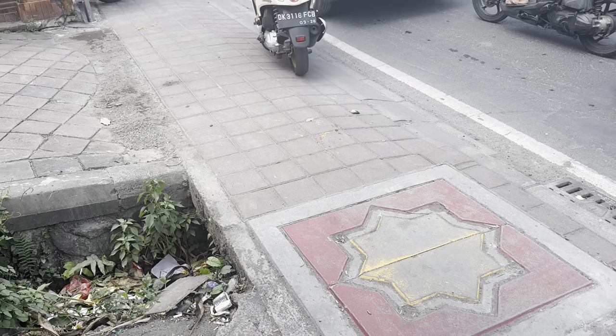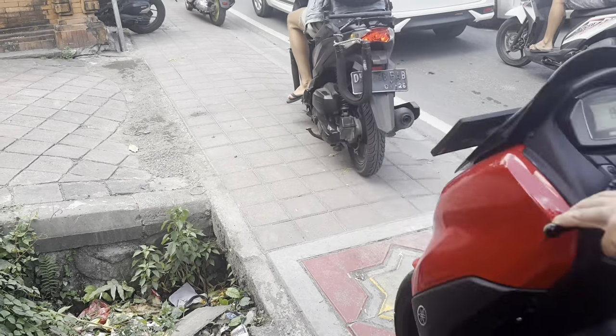Guys, the roads are just insane. If you can't hear me, it's because there's motorbikes everywhere, even on the pavement. I'll insert a clip now of what it's like walking on the pavement. Bikes just drive past you. Oh my god, it's crazy. But once you've been here for a few days, you kind of get it.